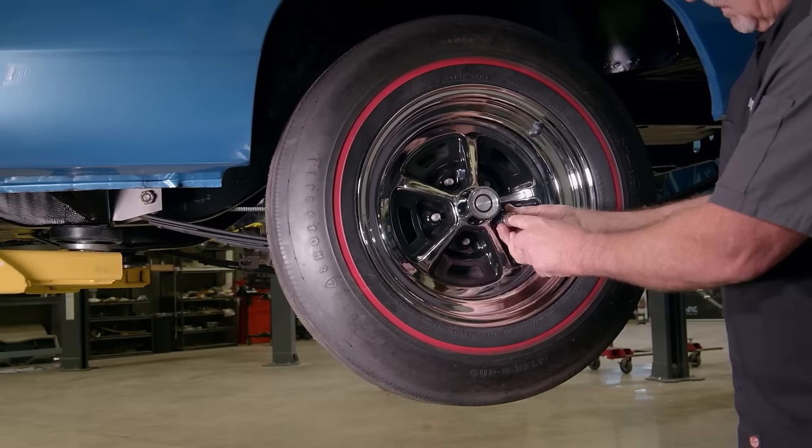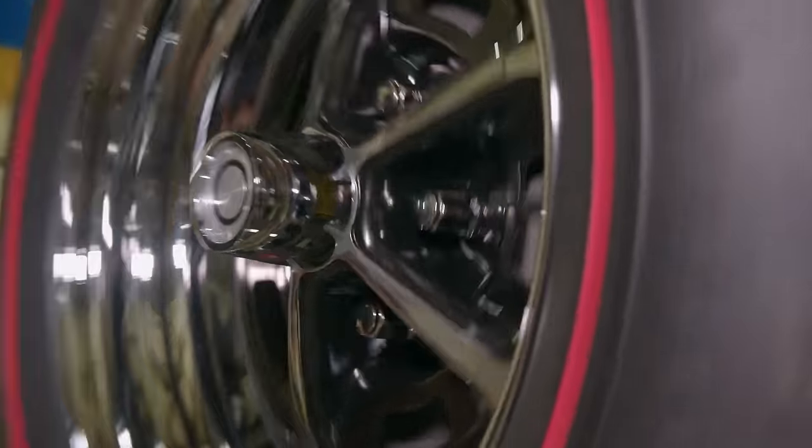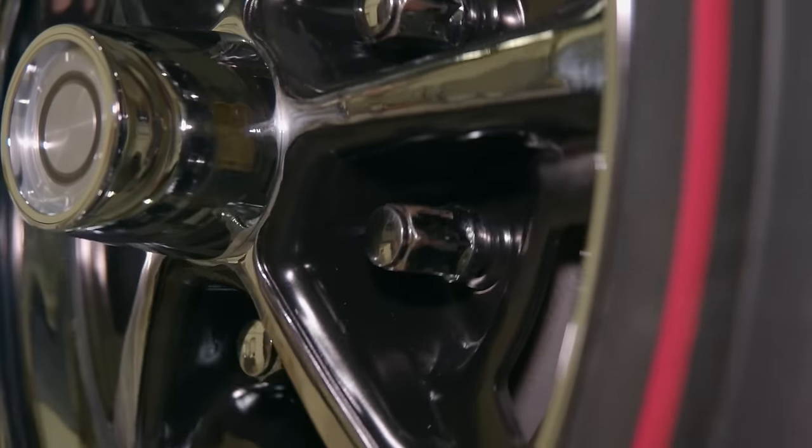I talked to Mr. Curtis about it. So that's the setup we went with. They even replicate the 15-inch Redline tires.